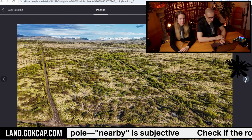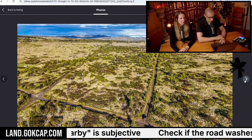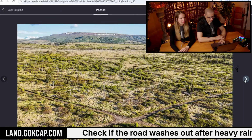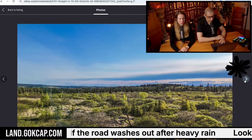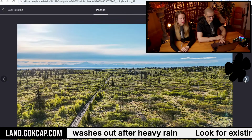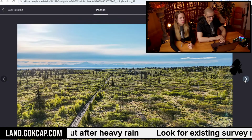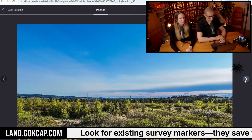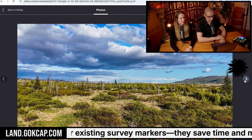In the Ninilchik area, you'll typically find a mix of boreal forest vegetation that includes spruce and fir trees, along with some birch and aspen. You'll also see a lot of tundra vegetation like mosses, lichens, and low shrubs. In the summer, you'll get some wildflowers, and the landscape is generally quite lush and green.